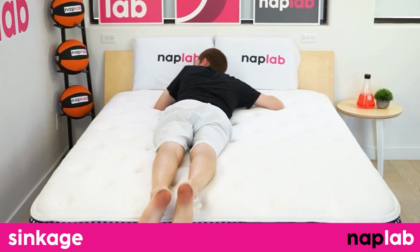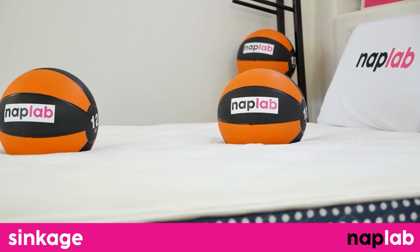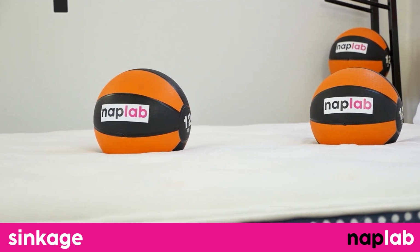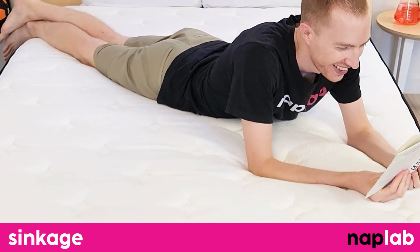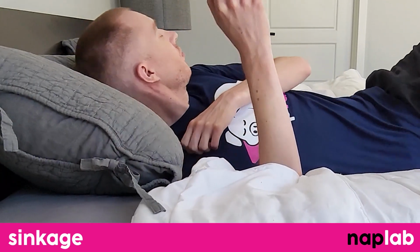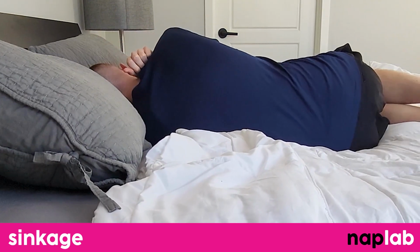For the Sinkage test, we lie on the mattress. In addition, we use a 12-pound medicine ball to test pressure point sinkage. Deeper sinkage can cause sleepers to feel overly enveloped by the material layers, while less sinkage can make you feel that you're sleeping more on top of the mattress as opposed to in it.